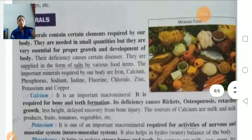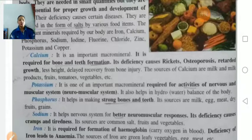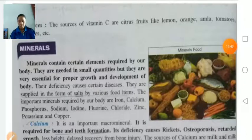Let's discuss the minerals. There are two types of minerals, macro minerals and micro minerals. Macro minerals are those required in large quantity, and micro minerals are those required in small quantity. Macro minerals are calcium, potassium, sodium, fluoride, and micro minerals are phosphorus, iron, iodine, chloride.